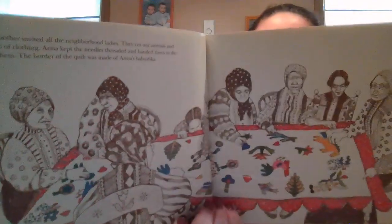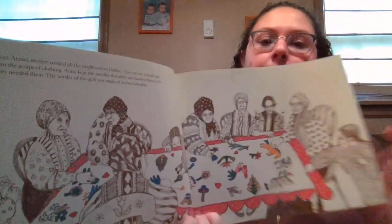And so it was. Anna's mother invited all the neighborhood ladies. They cut out animals and flowers from the scraps of clothing. Anna kept the needle threaded and handed them to the ladies when they needed them. The border of the quilt was made of Anna's babushka. On Friday nights, Anna's mother would say the prayers that started the Sabbath. The family ate challah and chicken soup. The quilt was the tablecloth.